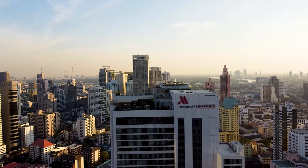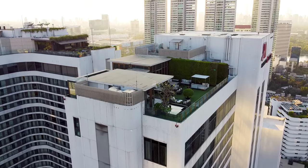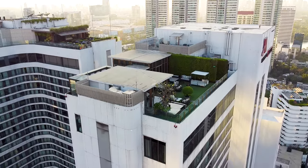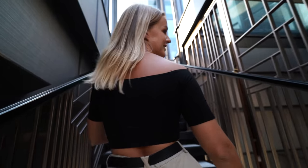Fantastic work. Fantastic. Right now, we're going to go check the top floor, which is where I'm most excited to check out. It's a private garden on the 38th floor. This is going to be cool. Even this staircase up here looks pretty cool. I thought there was going to be an elevator, but I can't find one. So sorry, there's no elevator.